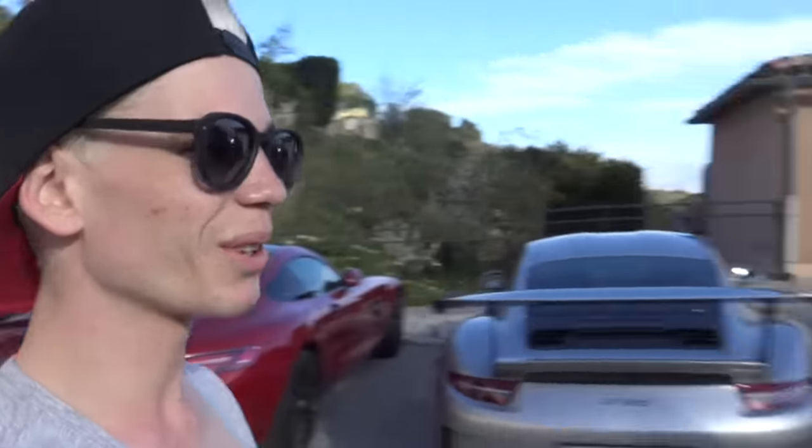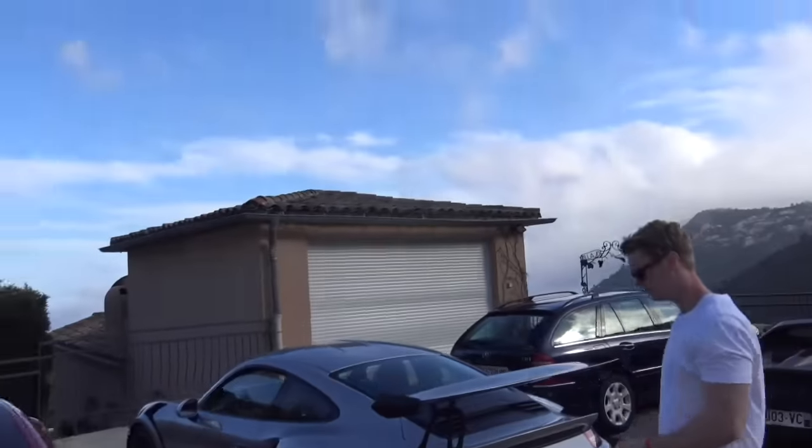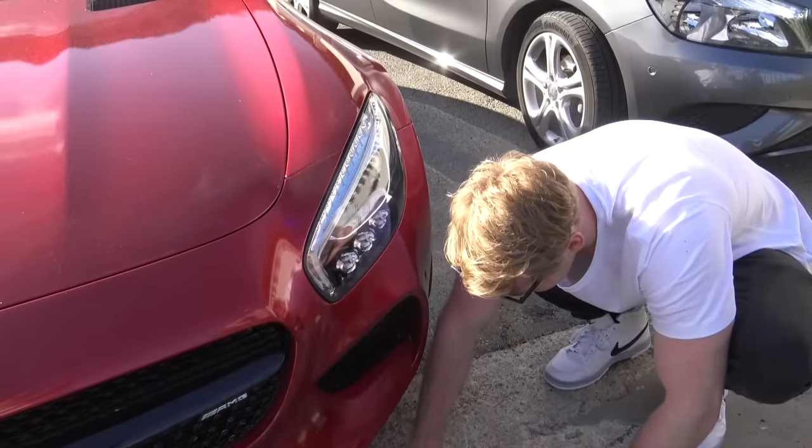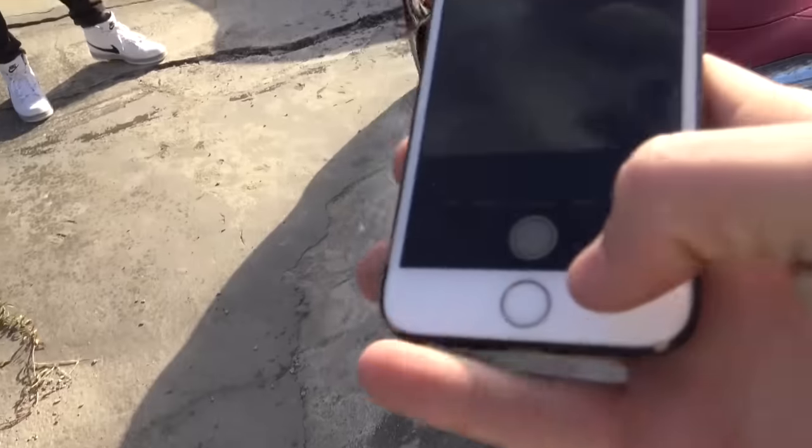So we've come home and are a bit bored now. And you may remember that Paul and I had a prank wall for a while. So we've got some smoke bombs, which we're going to light off next to his car, and then send him a photo pretending like his car's on fire. So let's do this. Okay, let's do it. Too much wind. Okay, here we go, here we go.